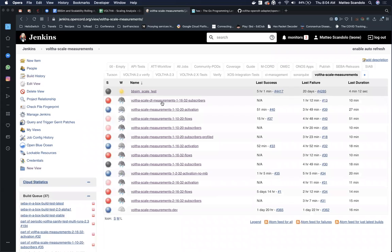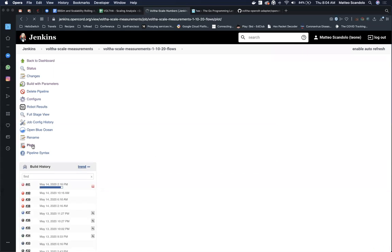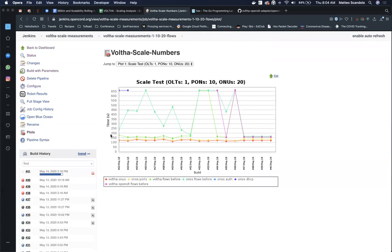If we go into another job, for example, the one where we check the flows, we'll have many more numbers. We'll still have the VOLTHA ONUs and ONU ports, which are the time to enable the devices and discover the ports in ONUs. Then we check how long the flows take to be pushed to the logical device in VOLTHA. How long do they take to be pushed to the OpenOLT device in VOLTHA? How long do they take to be pushed in ONUs?